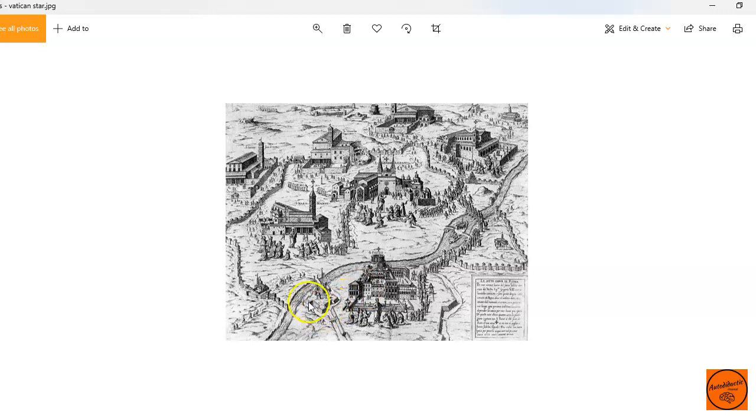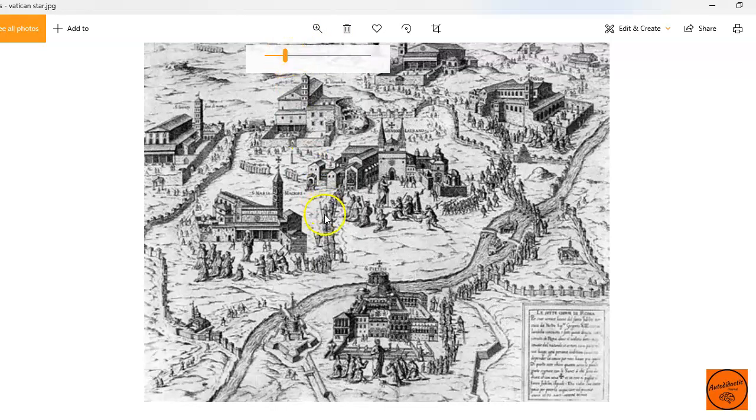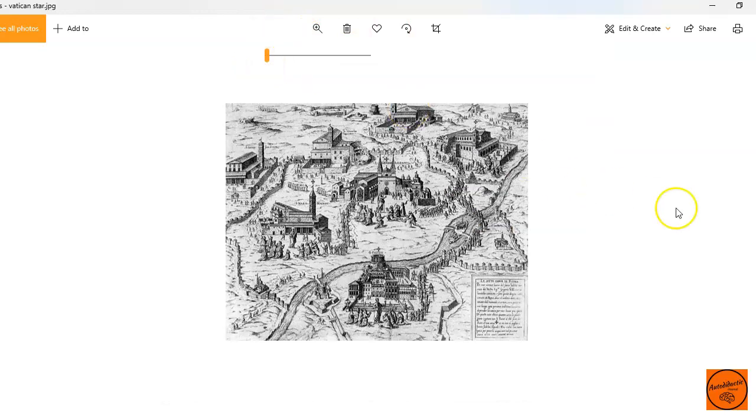Here's an older picture, and the same kind of thing. You can see the citadel here in the star. Get a bit of a better picture for you there. So there's the star. And this is the Vatican. You can see everyone's bowing down to the Pope, and you can see the edges of the star fort coming out here. And again, Rome was a walled city.